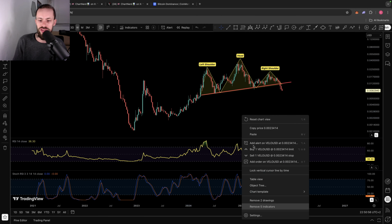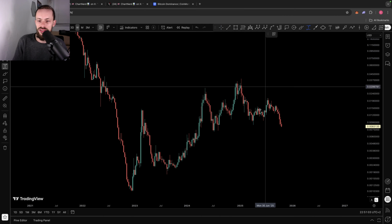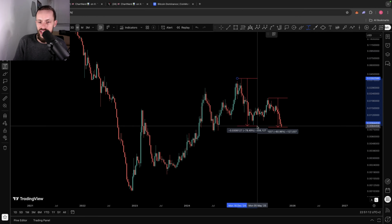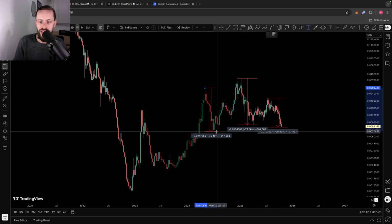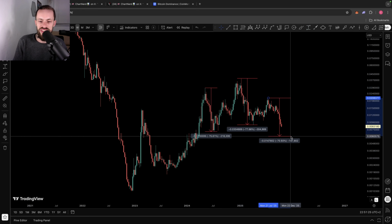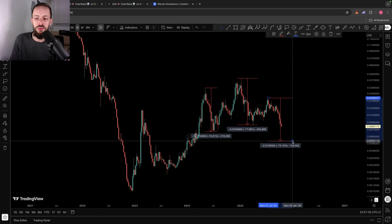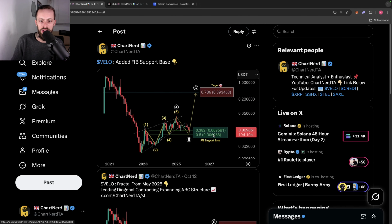Whenever Velo has had corrections of a similar sort of depth, of 70-plus percent, right now you could say from this local high at 0.02, we're down about 60%. In previous corrections from 0.038, we had a 77% correction. From the 0.028 highs, we had a 75% correction. So if Velo was to again place a 70-odd percent correction, you're looking at roughly 0.0058 or 0.006. And if it gets to 75%, you're looking at sort of 0.005. Okay, so again, not far off that support target that we're looking at here on the fib support base.